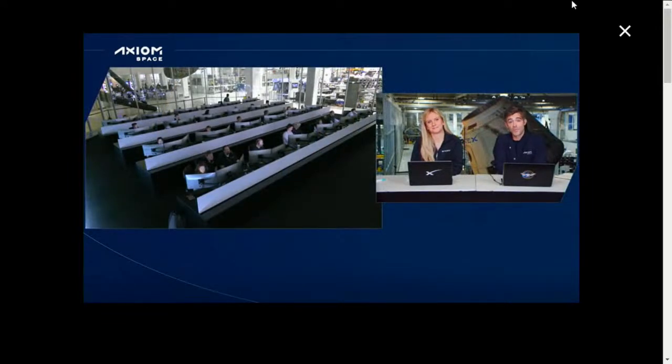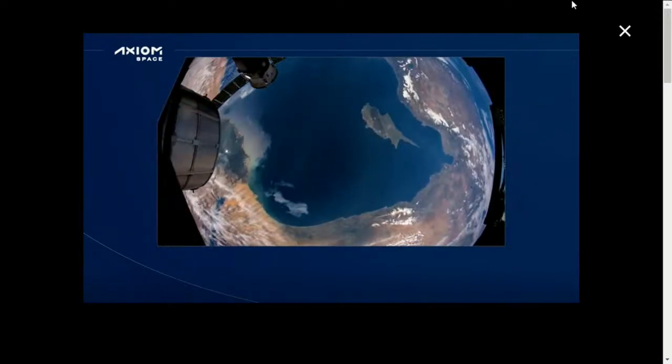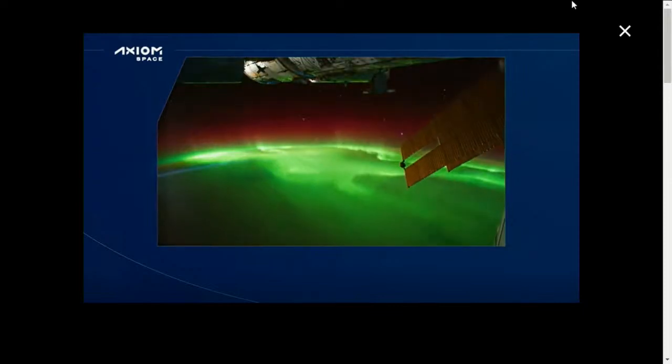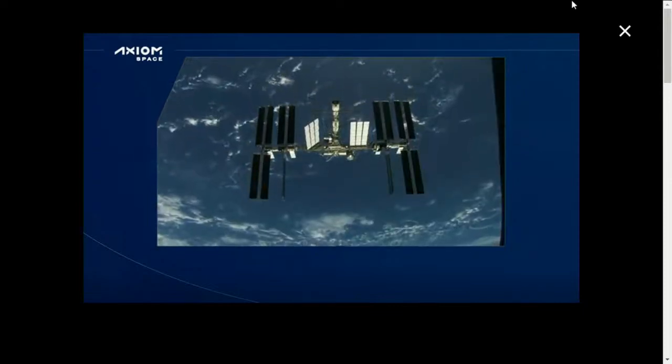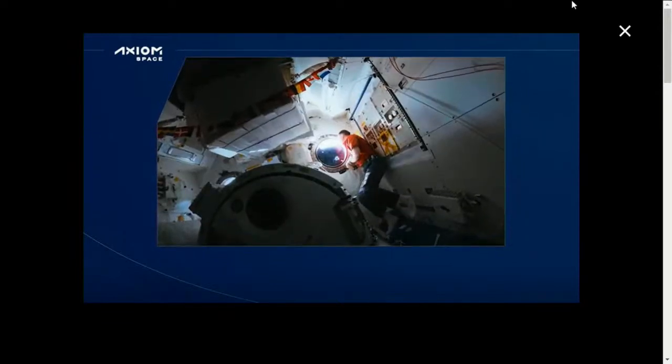And Axiom's first private astronaut missions are crucial steps in learning how the relationships between government and private industry can grow and change. The International Space Station is really an amazing engineering achievement. In the last 21 years, there's been permanent human presence in space.